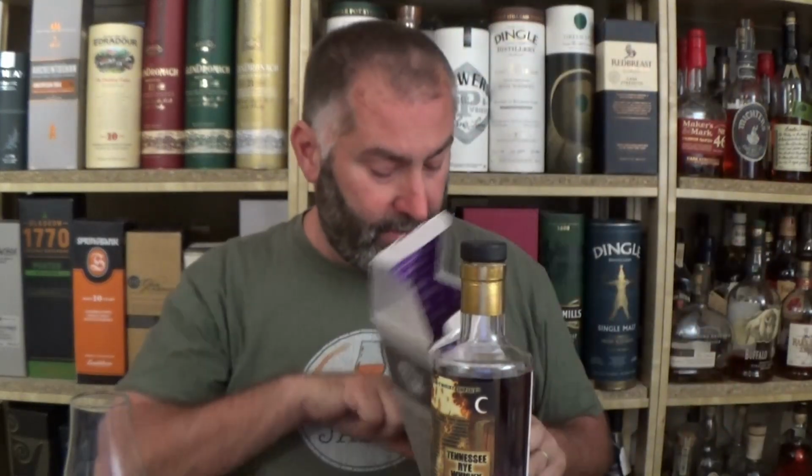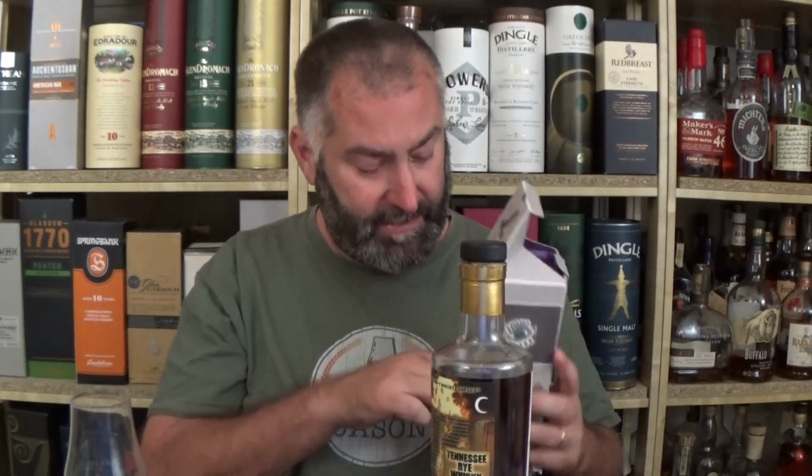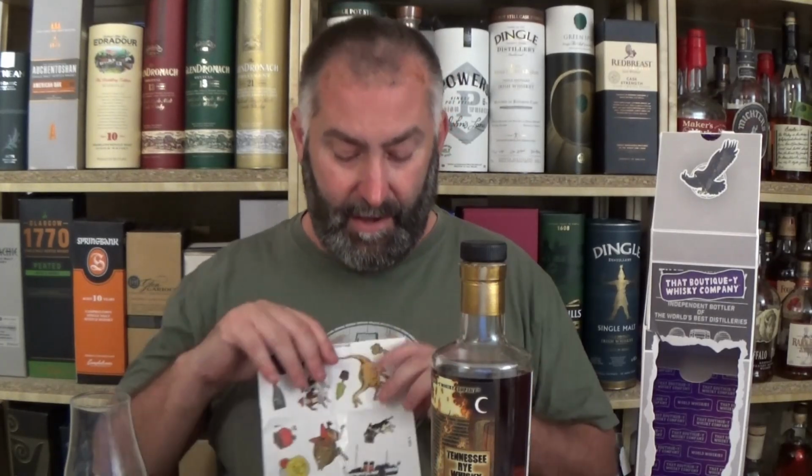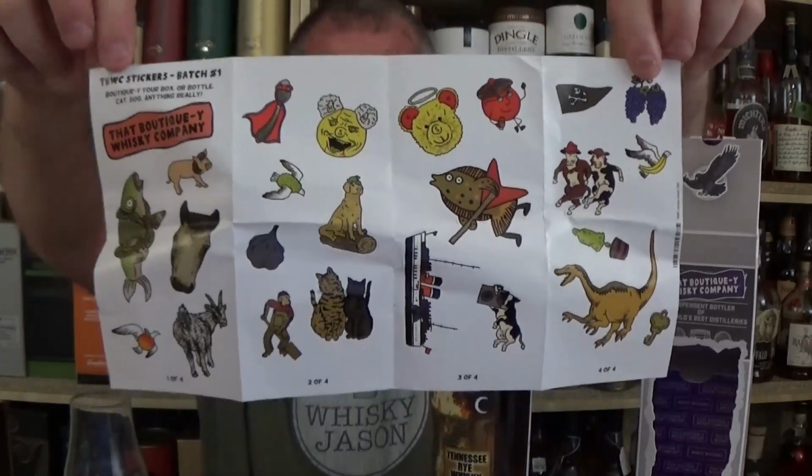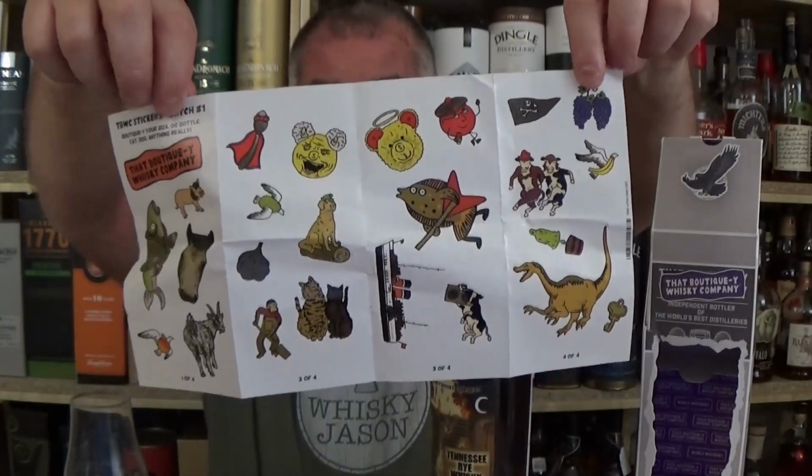box here. And, can I get them out? No, I can't even get them out. They're stickers! I'm a grown man and I get stickers, alright? So, let's see here. Look what they gave me here with this. I don't know if you can see this or not, but, yay, That Boutique Whiskey Company, what is it called here? Stickers batch number 1. So, yeah, I have no idea why they put stickers in there, but hey, merchandise.